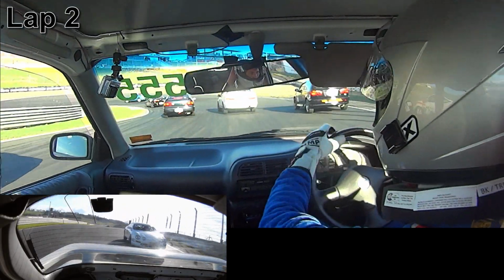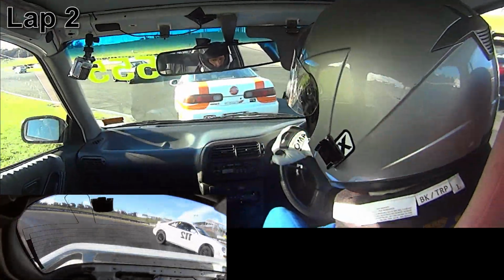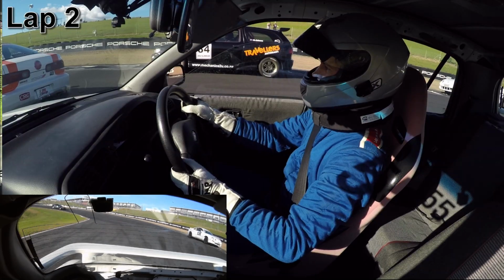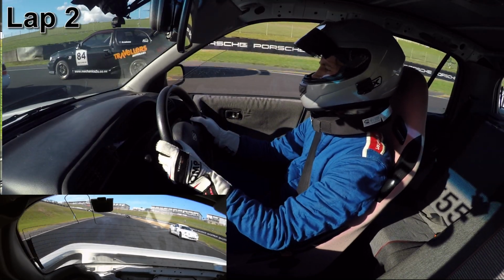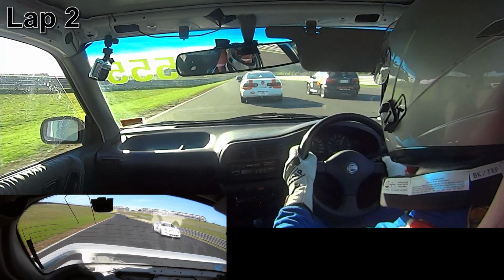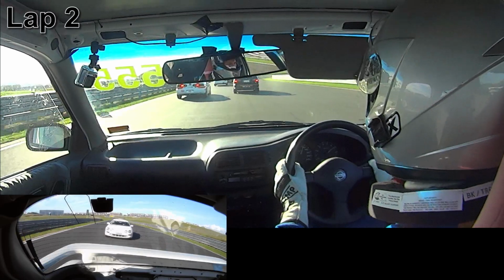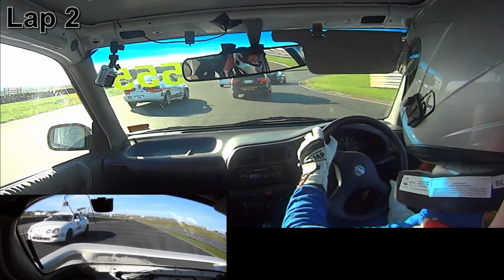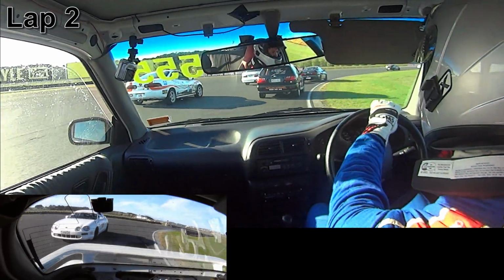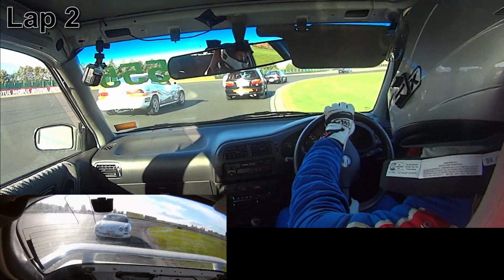Bertram comes up the inside on the way into the dipper. And Adams has run wide. Cal ducks down the inside. A really great move if you've got the horsepower to back it up. Coming into the sweeper, inside line here, but she's pretty busy.